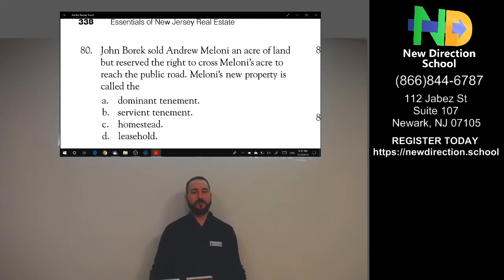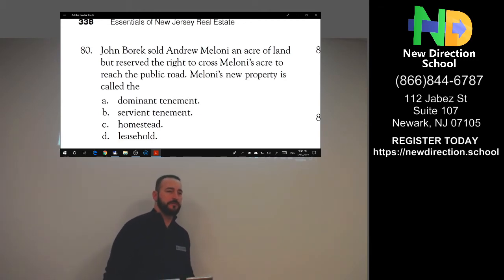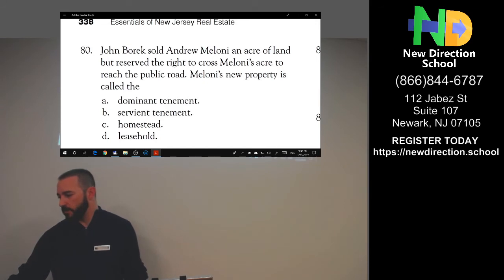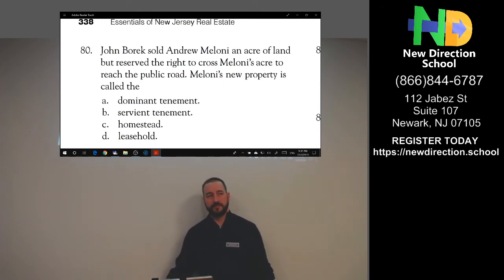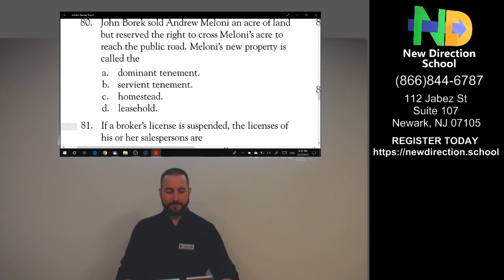So, John Borick, seller, sold to Maloney, the buyer, but reserved the right to cross Maloney's property. Maloney's new property, so the buyer, is called the B. Correct answer for 80 is B as in boy, servient, because who's benefiting from it? John Borick is benefiting from it, so he's the dominant. Maloney is the servient, the host.